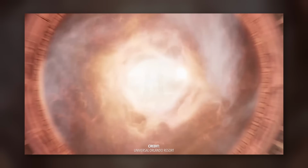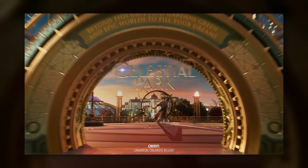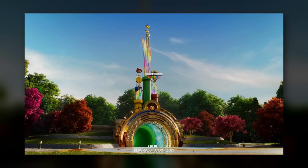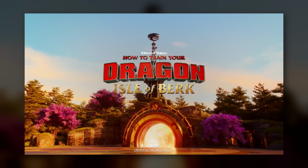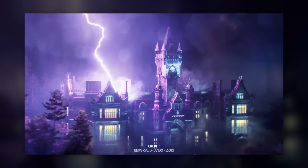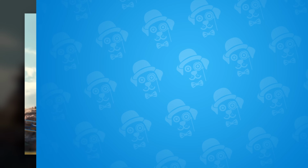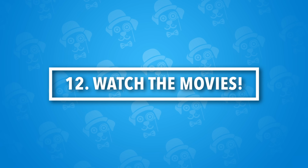And last but not least, there are so many different intellectual properties. The whole Epic Universe is built around stuff that we have grown up with, stuff that we love, such as Harry Potter, Monsters, Super Nintendo World, How to Train a Dragon. I would say go and watch these movies. Go and watch them before you have your Universal Orlando vacation.